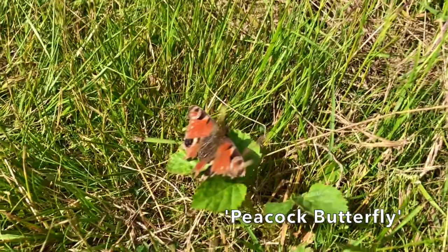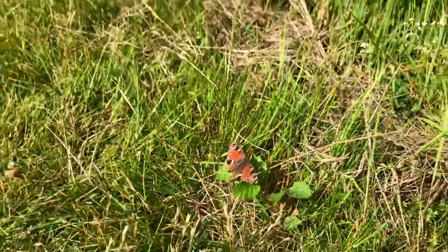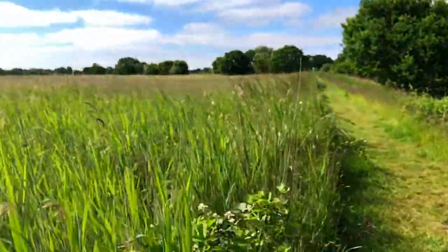An overwintered peacock butterfly on the 10th of June. This really is quite late. The next brood emerges about mid-July. It's most likely to be a female butterfly.